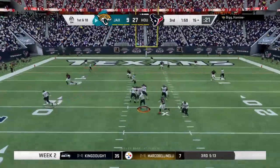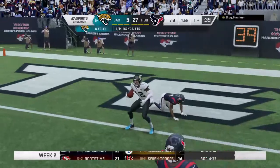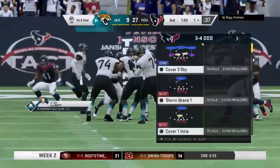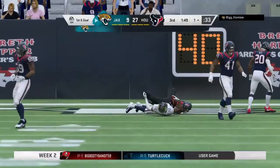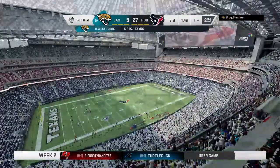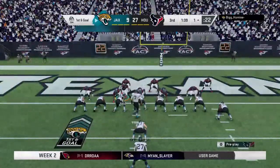From the red zone now. They'll look to throw. The open man is Westbrook. And he's brought down. Another good gain. That's now 35 yards combined on those last two plays. First and goal, and they got to be thinking a chance to get right back into this football game.